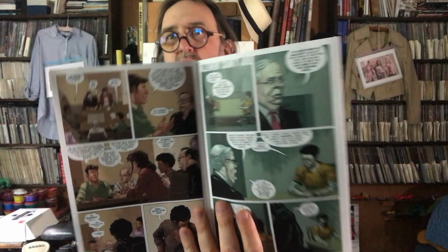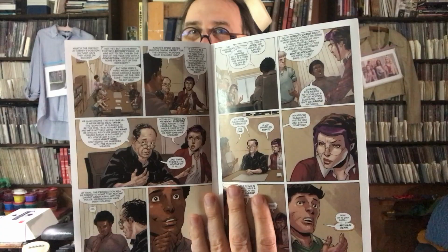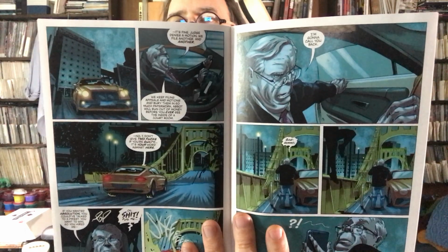Issue 5 here. This one's more of a police procedural. I think the hero/villain of this does have superpowers, but is really a police officer. I mean, look at all that. They're sitting in a room talking. There've been more of these lately, police procedural comics. So it's been good. I've been enjoying this one too. We'll see what happens there.